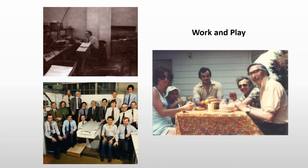At the top left is a typical photo of Godfrey sat at his bench working on whatever he was experimenting on at the time, really focused on the job. And this would have been at a time when he could have delegated experiments to be done by someone else, but he wanted to do them himself. That's what he loved doing. That's how he understood the problems best.